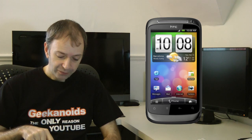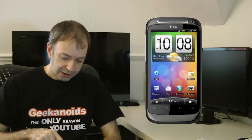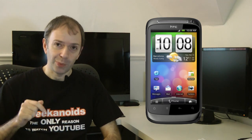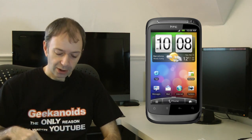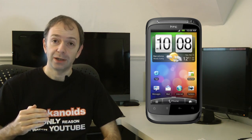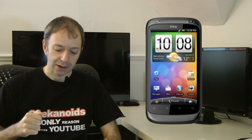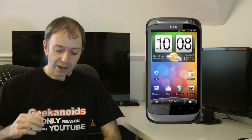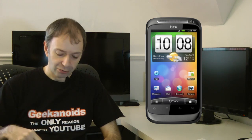Now the other one from HTC is the Desire S. Now we've all heard about the Desire and the Desire HD. I had a Desire HD and had battery problems, so I'm hoping that they address this with the Desire S. This is going to be running 2.3 Gingerbread, so the very latest operating system, again with the HTC Sense overlay. A 1 GHz Snapdragon 8255 processor, so a single core processor again.